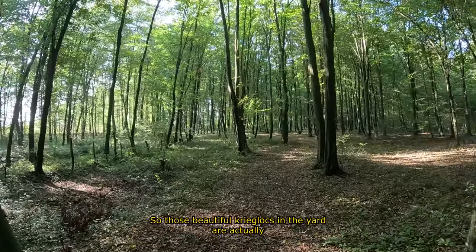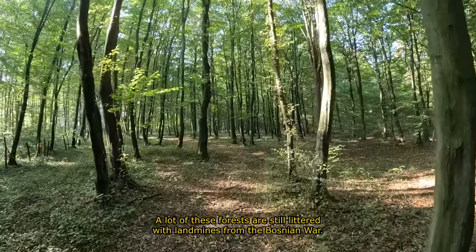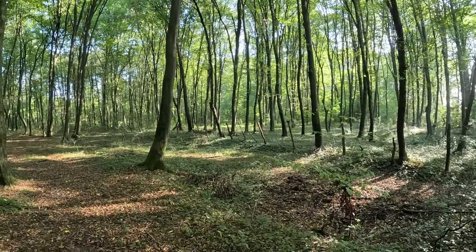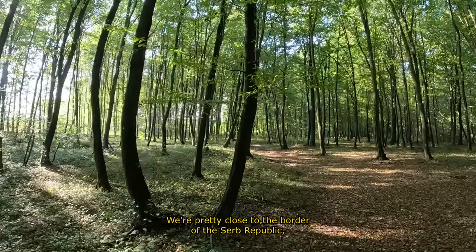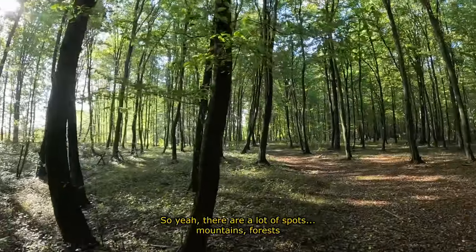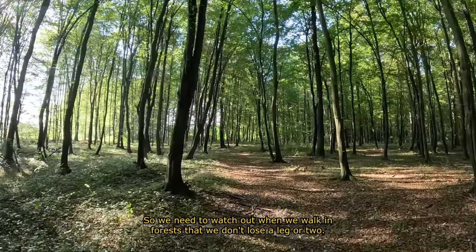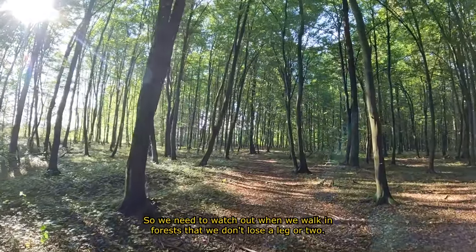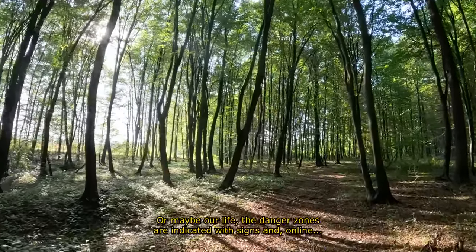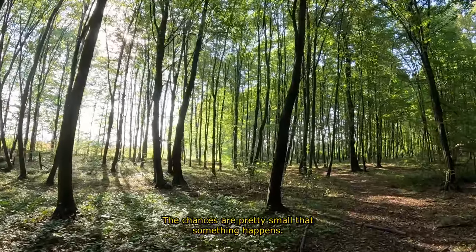So those beautiful steam locs in the yard are actually not the only traces of war in this area. A lot of these forests are still littered with landmines from the Bosnian War. We're pretty close to the border of the Serb Republic, and they actually mined the hell out of the borders of the republics. So there are a lot of spots, mountains, forests, where there are still a lot of landmines. So we need to watch out when we walk in forests that we don't lose a leg or two, or maybe our life. The danger zones are indicated with signs, and online you can also find some maps. The chance is pretty small that something happens.